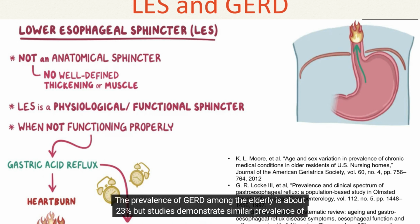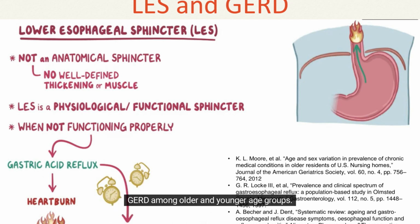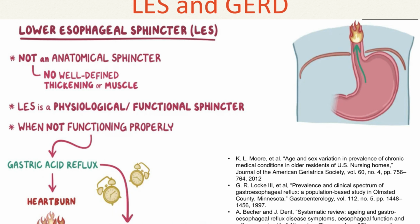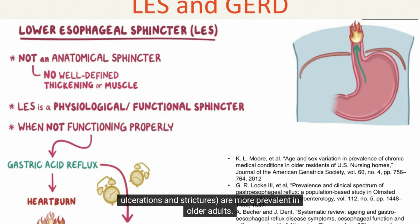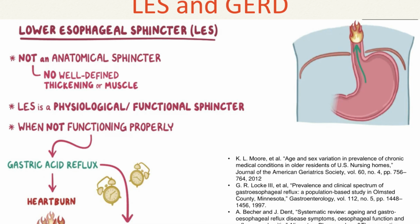The prevalence of GERD among the elderly is about 23%, but studies demonstrate similar prevalence of GERD among older and younger age groups. However, severity of GERD and its associated complications, such as Barrett's esophagus, severe esophagitis, ulcerations, and strictures, are more prevalent in older adults.